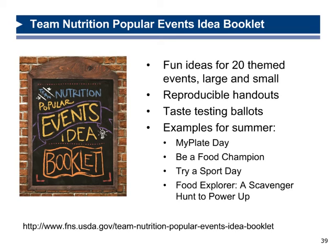In the booklet, you will find some creative ideas and how-to instructions for 20 themed events, as well as reproducible handouts and taste testing ballots that kids can use to share their feedback on meals and snacks. A variety of events, both large and small, are included to meet your site's needs and resources.